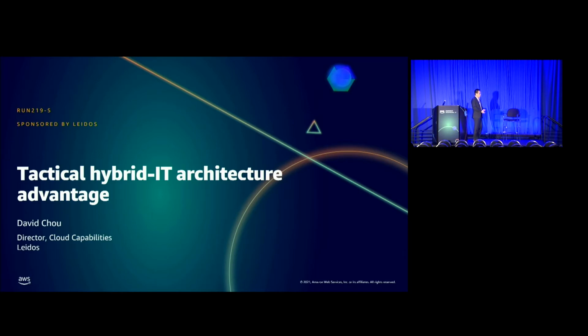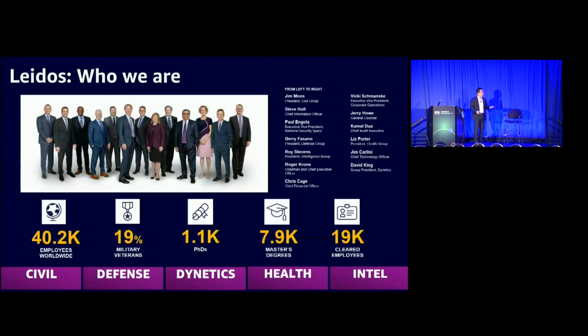So today we're going to talk about how you can take your hybrid architecture and make it a tactical advantage for your missions. All right, so a little bit about me and Leidos.